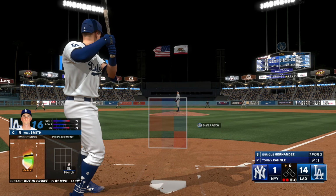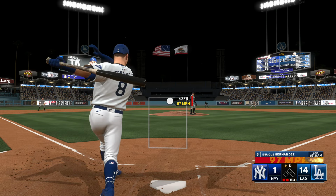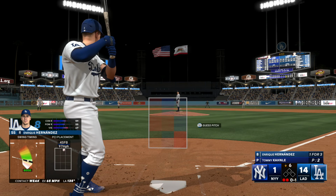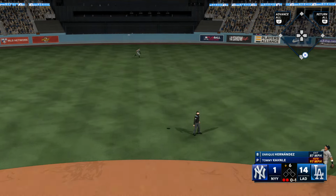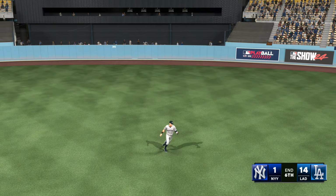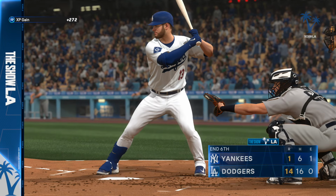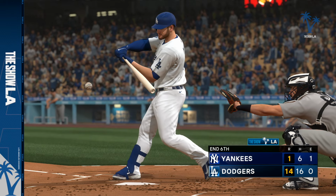And up next for Los Angeles, Enrique Hernandez. And first offering is fouled off. Two down, nobody on. And that one lifted in the air to center field. Nabs it, and that ends the inning. That funky Muncy with the homer for LA. We're through six full.